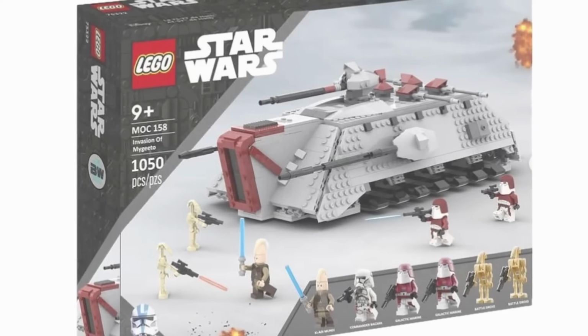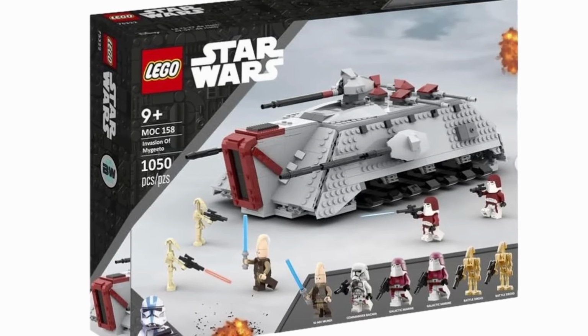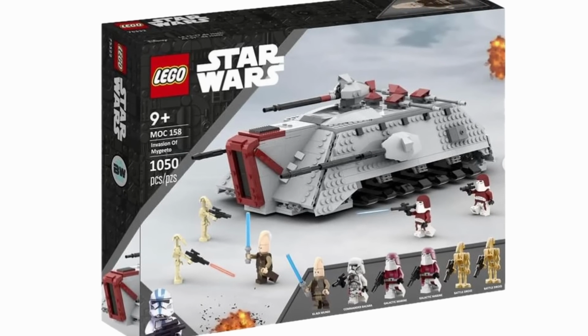Finally, we made our way to the August sets, which is quite a big wave of sets. There's a lot to unpack here, a lot of big ones. The first one being a UT-AT featuring the Galactic Marines. This is going to be a dream come true for so many Clone Wars fans.